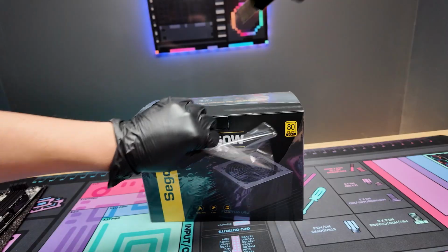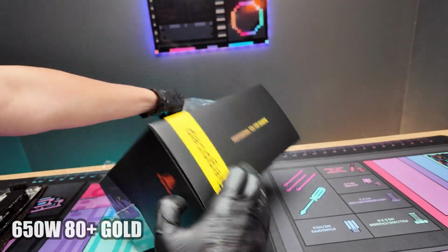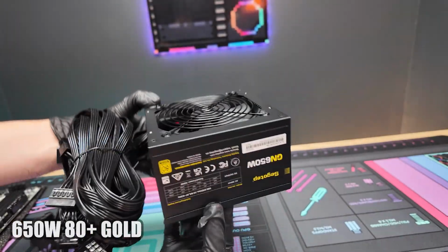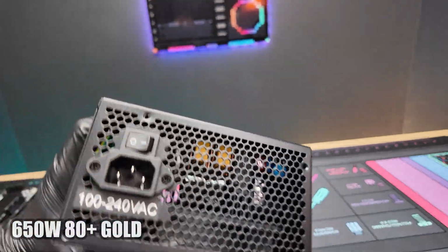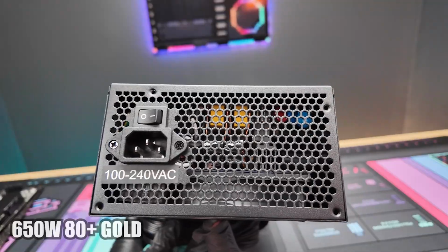And for the power supply, we went with the Segotep GN 650 watt 80 plus gold. We use these power supplies quite a bit. They are not modular, so there is a lot of cables to deal with for building, but other than that, this is a pretty reliable power supply and really affordable for about 50 bucks.